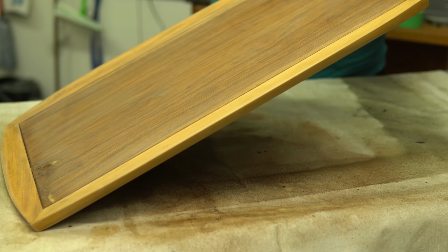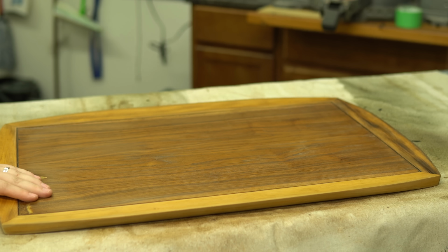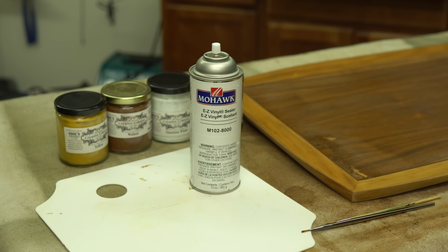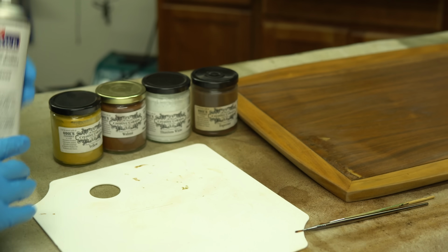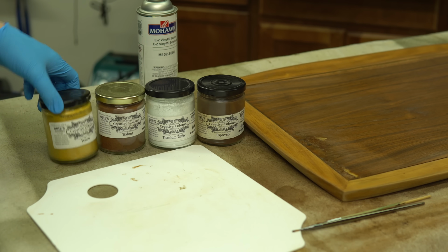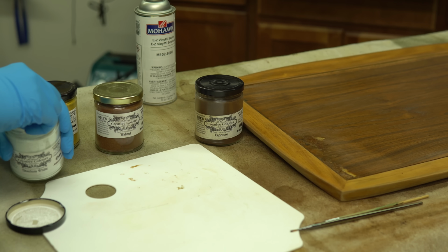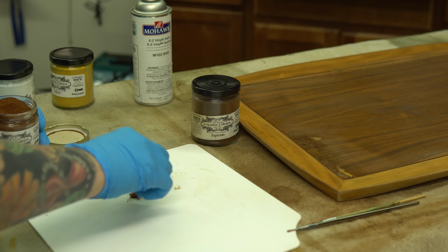You can use acrylic paints. Lately, I've been using these pigments. These are Mr. Cornwall's Creative Colors. It's part of the Odie's Oil brand. And sometimes I'll mix this up with some Odie's Safer solvent, and sometimes I will suspend the pigment in Easy Vinyl Sealer. And that's what I'm opting to do here. I'm using 4 different colors: titanium white, yellow, walnut, and espresso.